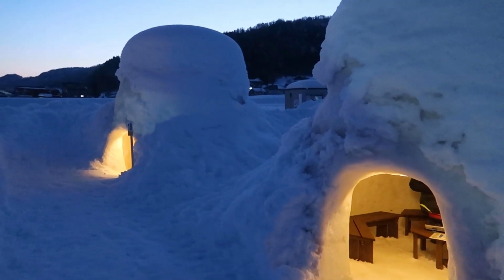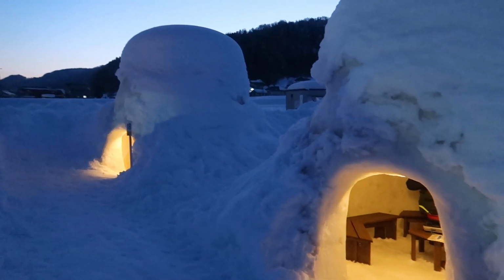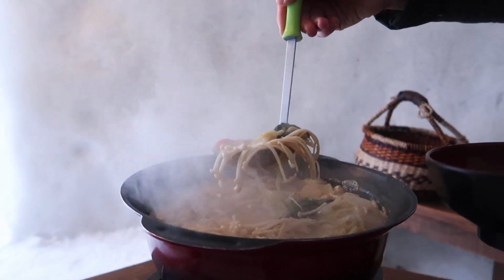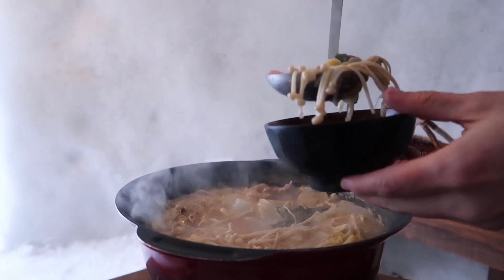Inside like an igloo or a kamakura that they had made, you could get served a massive pot of nabe. So check those ones out if you're interested in some more winter travel. This is a humble homemade one, all bought from the store.